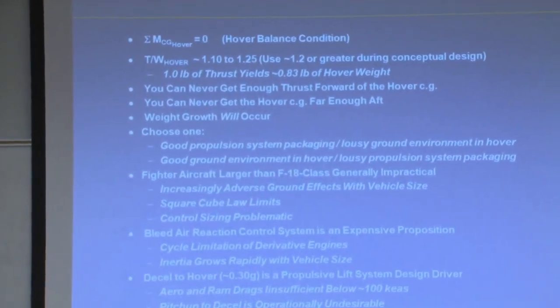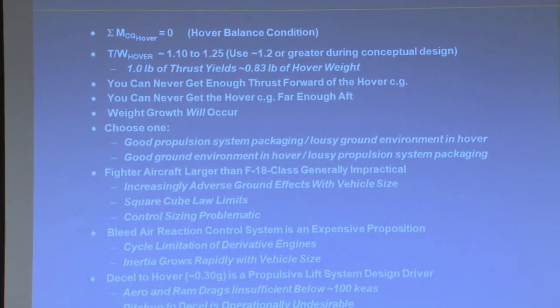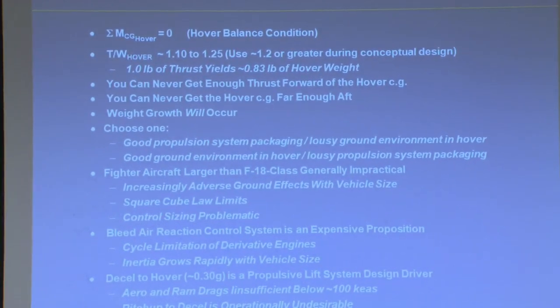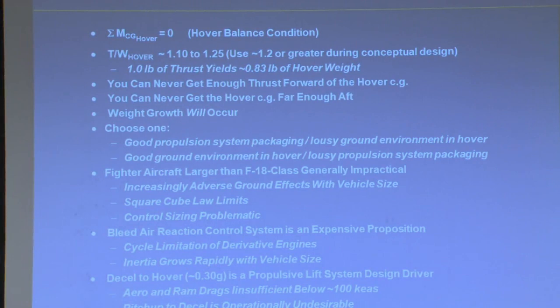Another problem is that weight growth will occur. And that's a two-edged sword. If you say weight growth will occur, it will occur. You'll say, all right, I expected 5% weight growth, I'm at 5% weight growth, I'm done. If you say there's going to be no weight growth, then you work harder until you get no weight growth.